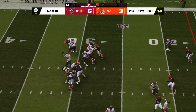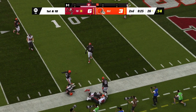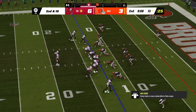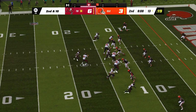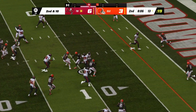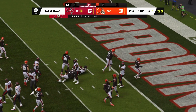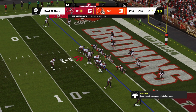Throwing on 1st down is Brady. Complete right side to Otten. And he'll go out of bounds inside the 15-yard line. Brady's incompletion on 1st down leads to a 2nd and 10. Now back to the ground game with White. And stopped a few yards shy of the goal line. From the 2 now, 2nd and goal.